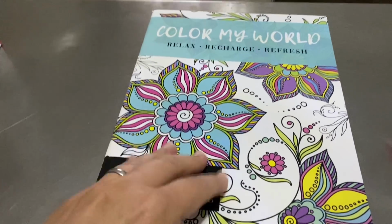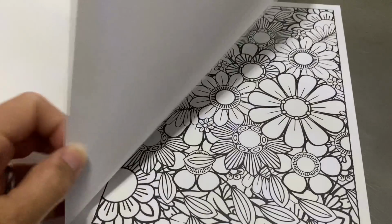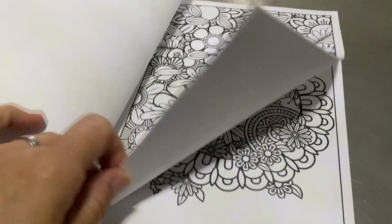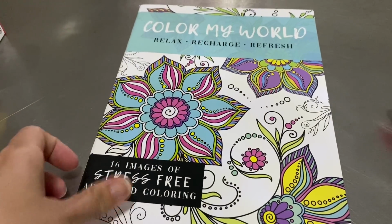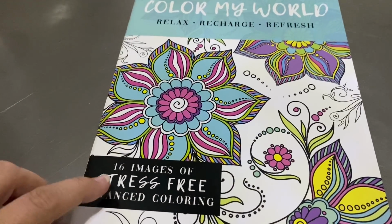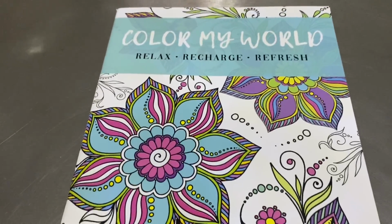For the entertainment, I got a coloring book. I thought this would be cool. I found some colored pencils when I was cleaning out my writing desk. So this would be great if there was no power to maybe do a little coloring. Stress-free coloring, I think that would be great.